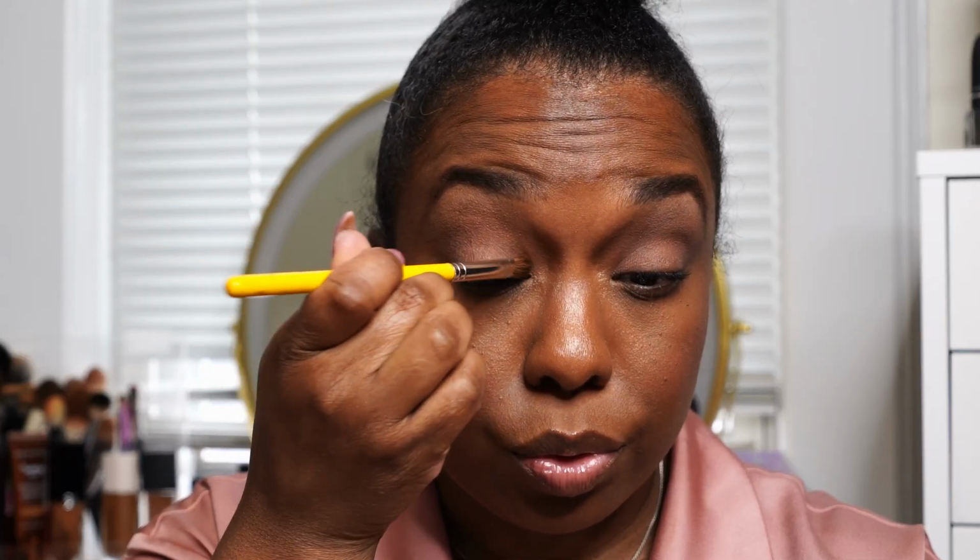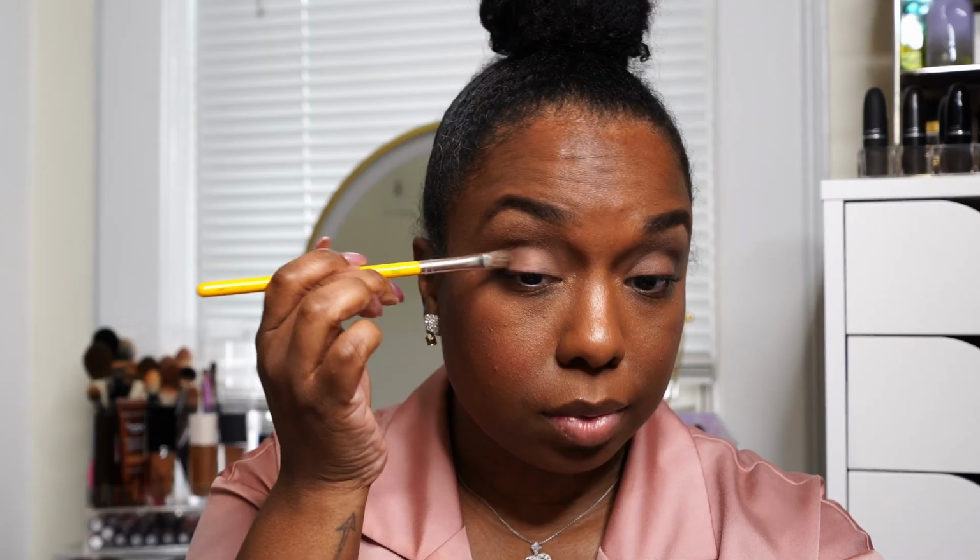Using a Dalem 777 brush. Let's just try it dry. And if it doesn't pick up, then I will use a spray with it. Oh, that's pretty. That's a nice pop on the eye. Very, very pretty. I don't do a good job at balancing everything out.